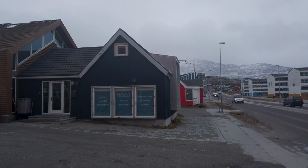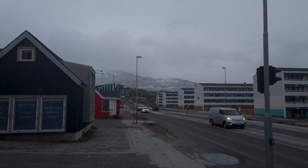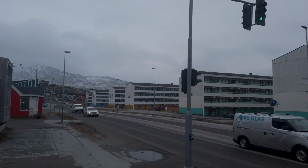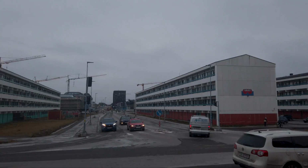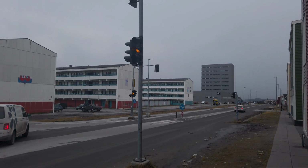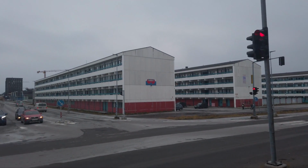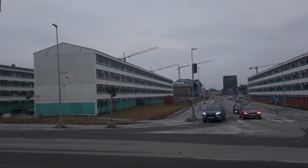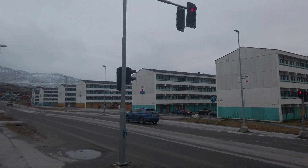One thing that is harder to like about Nuuk in general are these uniform apartment complexes. These were most likely erected between the 70s and the 90s. And yeah, they just leave a lot to be desired. They remind me a lot of Soviet bloc architecture. I don't know who the city developers were of the era, but I hate to tell them that their city kind of looks Soviet.